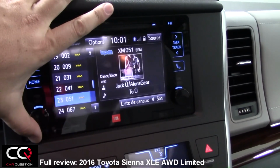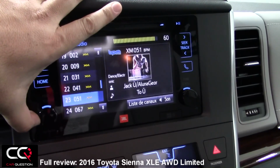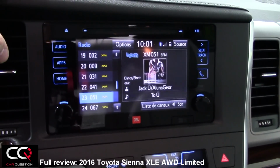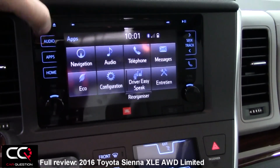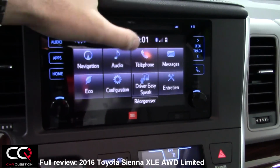And by the way, the JBL audio, man, what a bass inside that car. You're gonna be probably the star of the neighborhood, the daddy star of the neighborhood if you bring all the kids along and turn up that bass. You've got many apps, navigation, as soon as you go into GPS mode, so it's quite complete.